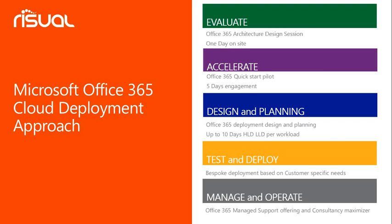We then move on from that pilot stage and start to look at doing some deployment design and planning. We're very much in a pilot, and we want to transition that pilot into production. So we've got no throwaway effort in the pilot. All of the effort that's been put in can be transferred into production for your pilot users.